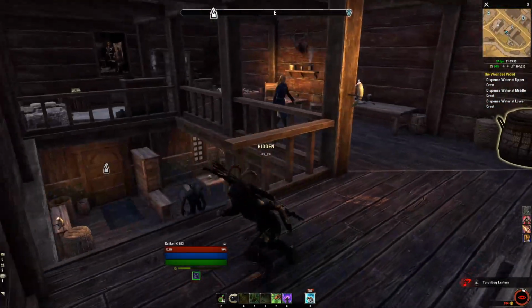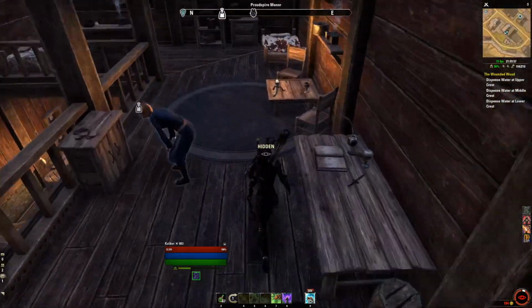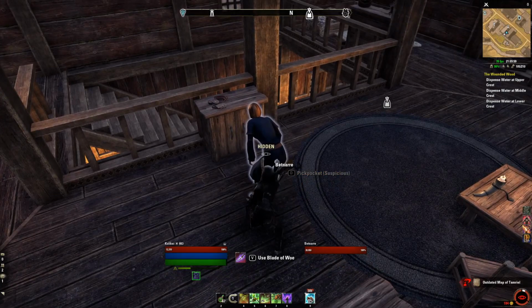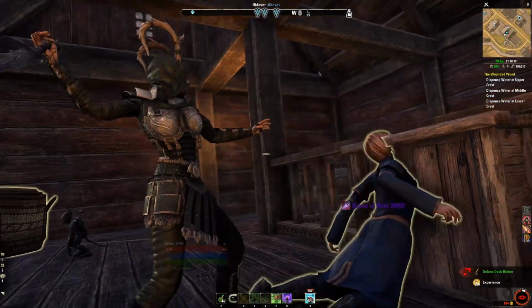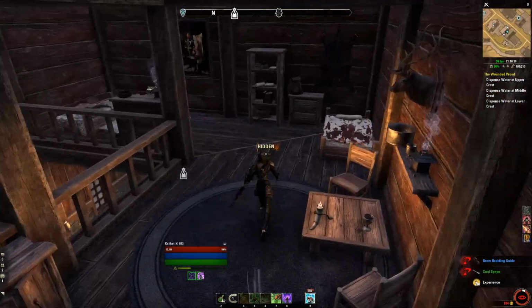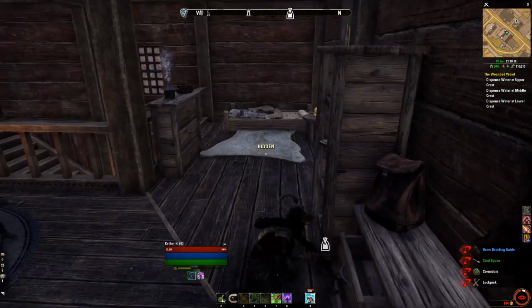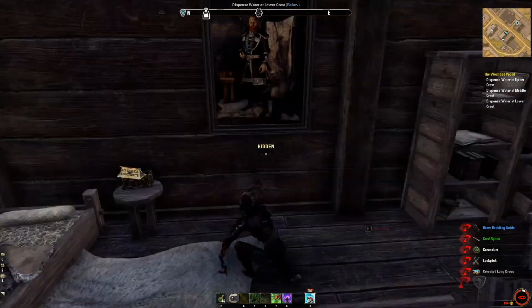There is another NPC here that does do a bit of roaming. If you just circle wide here, you can usually sneak up behind her without her noticing. There we go. And don't forget to get these jewelry boxes.